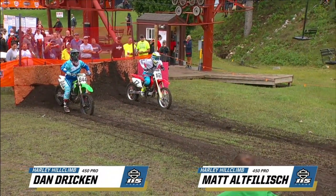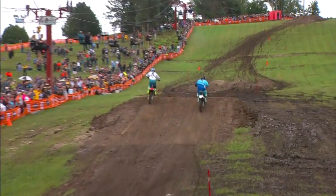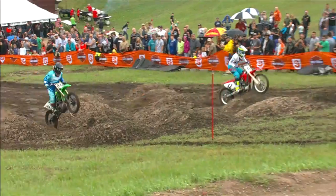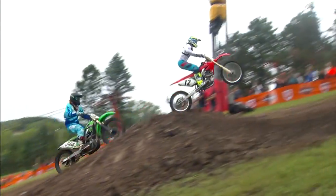So it's the 450 Pro. There you see Dricken versus Altifish, and Altifish having a little trouble early. These guys are going to have to go through the moguls, if I'm correct. Yes. So we'll see how it rides each line. And it looked like Dricken just jumped out there a little early, and Altifish.